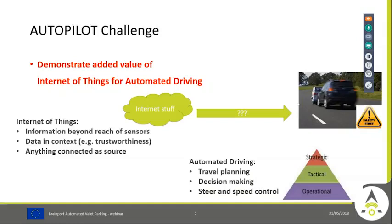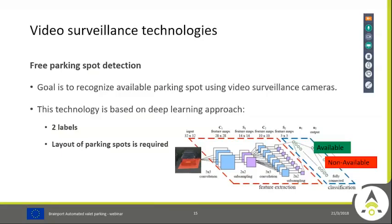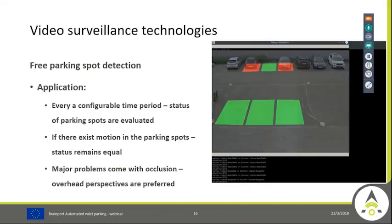There is another question regarding the video surveillance technology. The question says it seems that your algorithm takes more than 5 seconds to update the status of an occupation. Are they just asking if that's not too long? Yes, let's explain. The time that we need to check one image is around 1 millisecond. So the convolutional neural network spends 1 millisecond to check between 10 and 20 parking spots, depending on the size of the image.